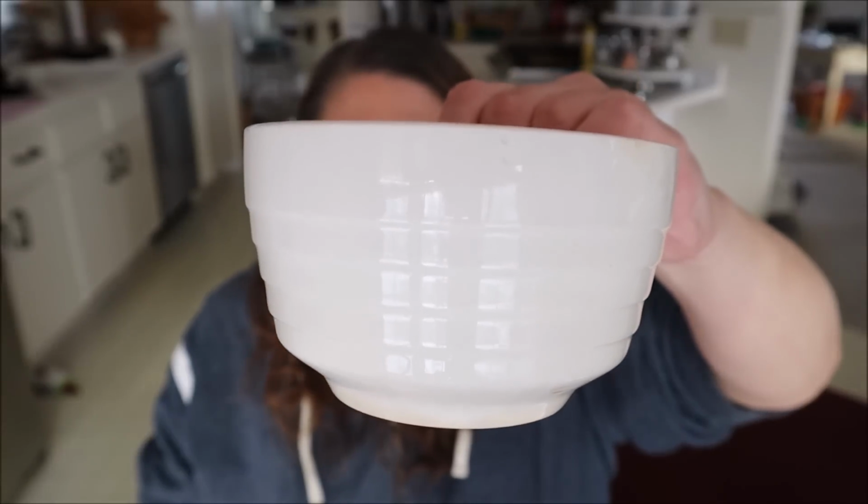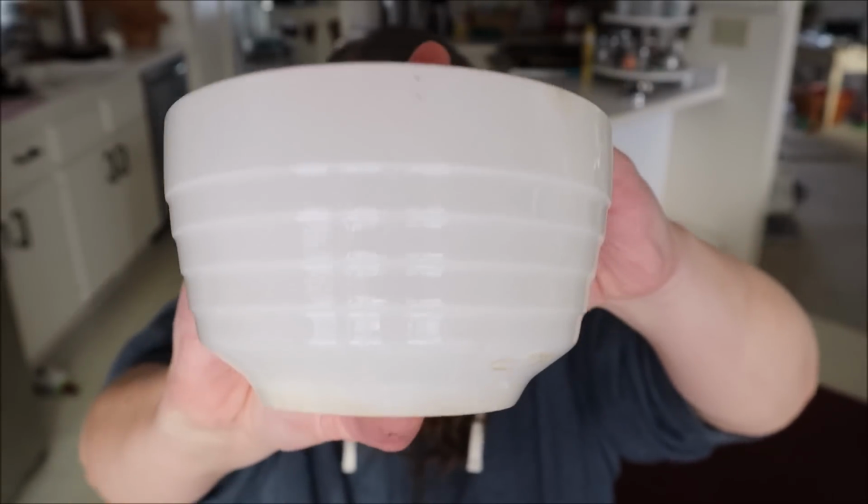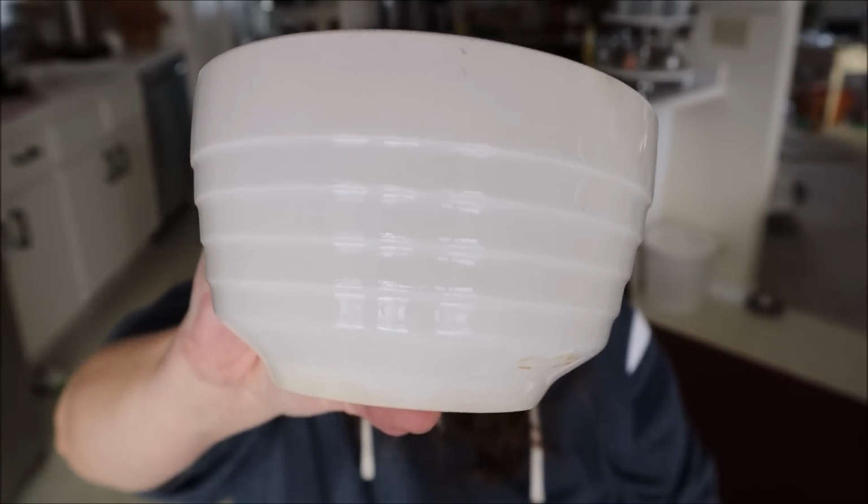But it seems very classic, farmhousey. It's just got that look to me. So, of course, I had to pick this up right away. And I don't know. It would be kind of cute to put a little candle in it. Or a little plant in it, something like that. So I'm not quite sure what I'm going to use it for, but I'm sure that I will definitely be using it because I just love it.